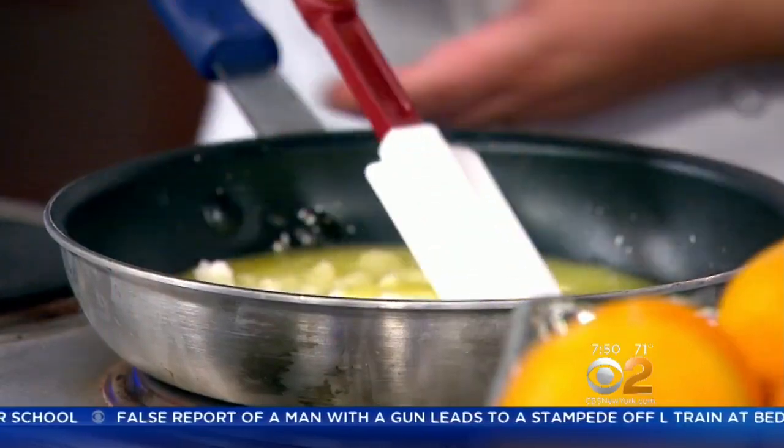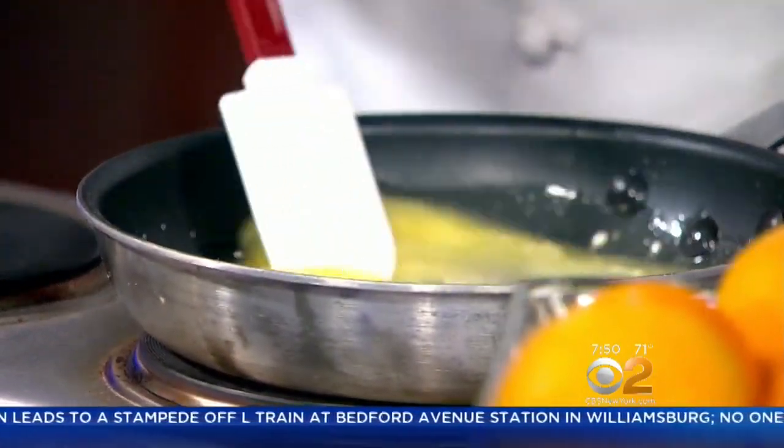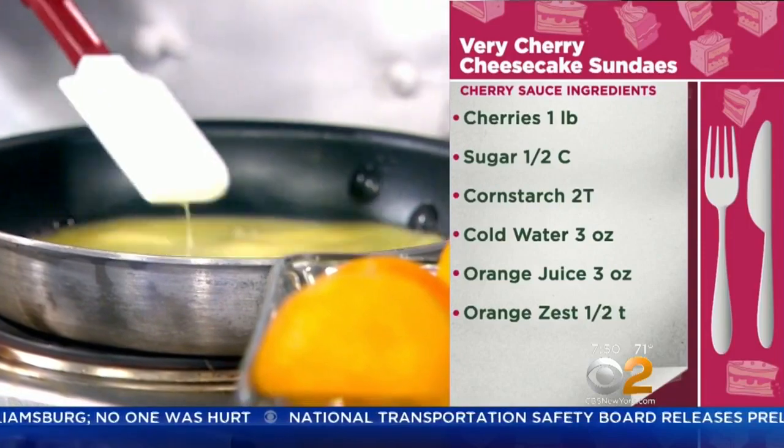If you wouldn't mind pitting a cherry for me. Sure. We have this handy little cherry pitter. Which I've never done before. Yeah, you can get it at any store. I didn't even know they had cherry pitters. Yeah, it's really cool. So just, there you go. And you can throw that cherry in there.